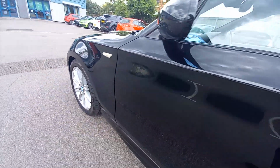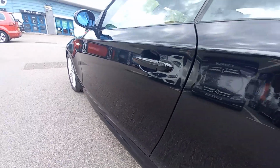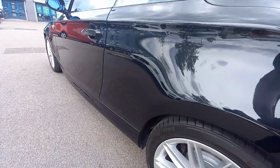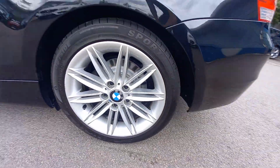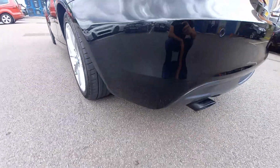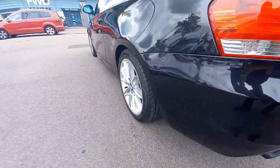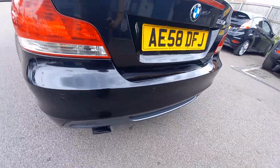That wing's in good condition. This door is in nice condition as well. It's just had a polish as well, a nice buff, a machine polish. So the paintwork is very shiny. Alloy wheel there. That rear tyre is very good. You've seen the tyres in the photos on the Auto Trader. So we've got 100 photos on the Auto Trader.